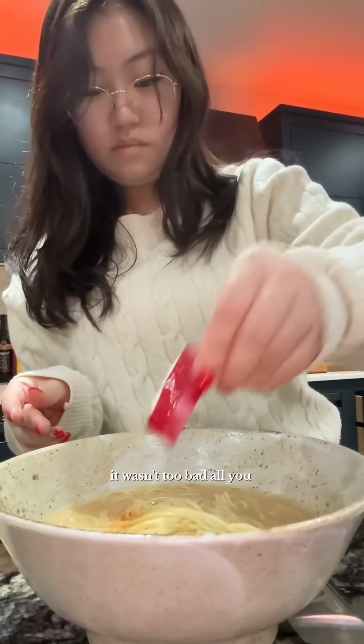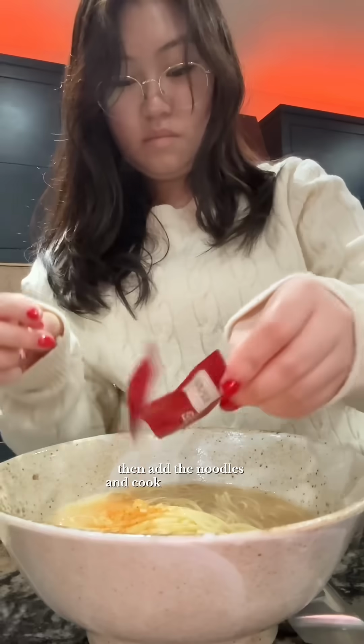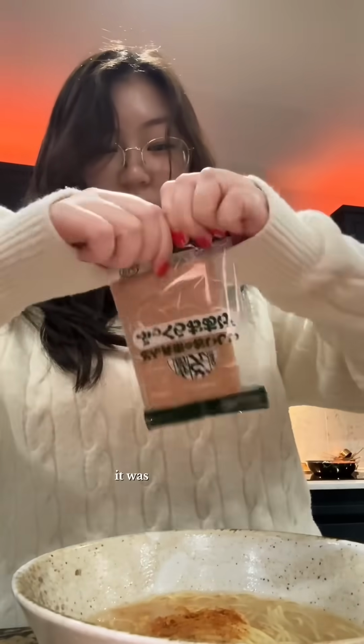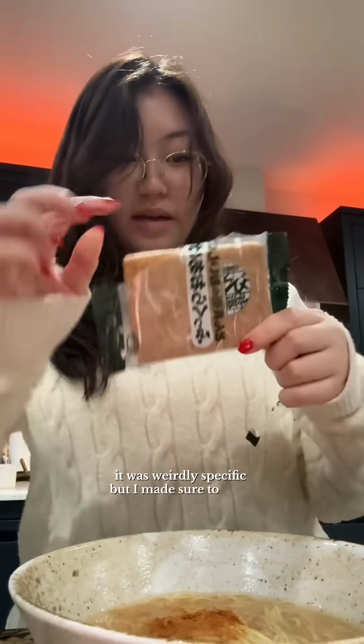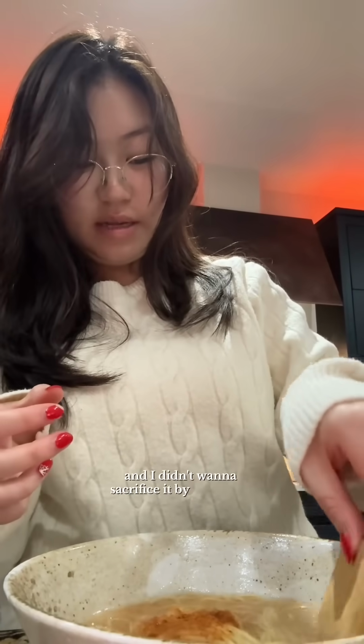Cooking it wasn't too bad. All you had to do was get 450 milliliters of water boiled, then add the noodles in, cook the noodles for about 2.5 minutes, and then turn off the heat and then add the broth. It was weirdly specific, but I made sure to keep to the instructions because I only had one packet of noodles here and I didn't want to sacrifice it by making it incorrectly.